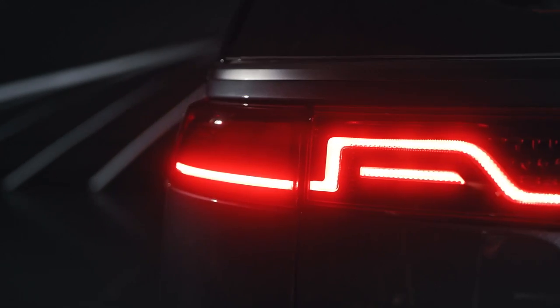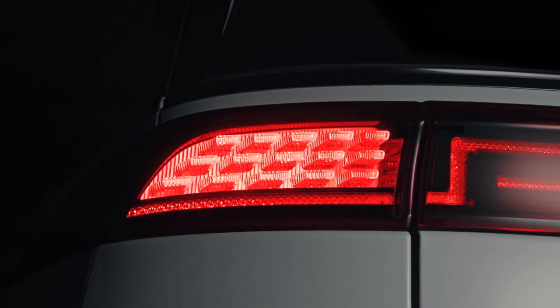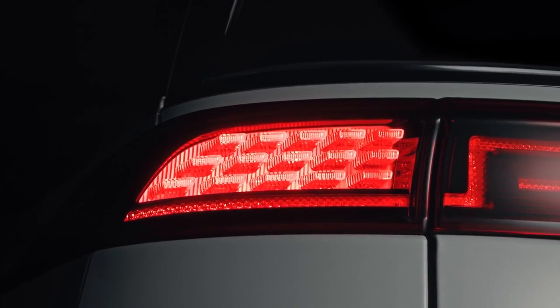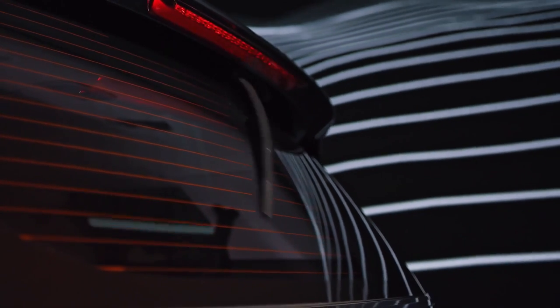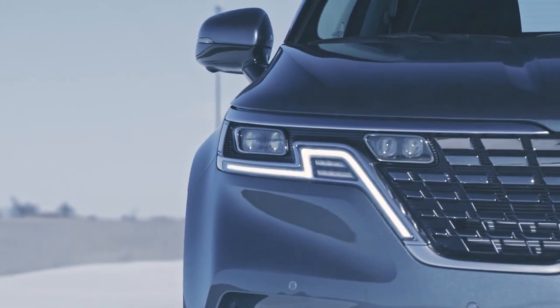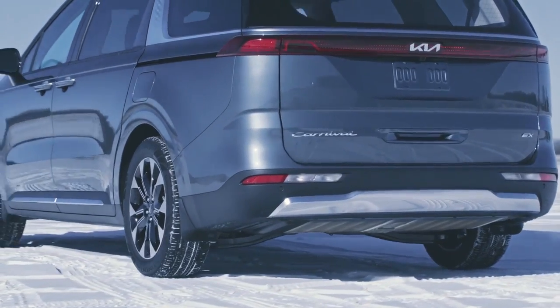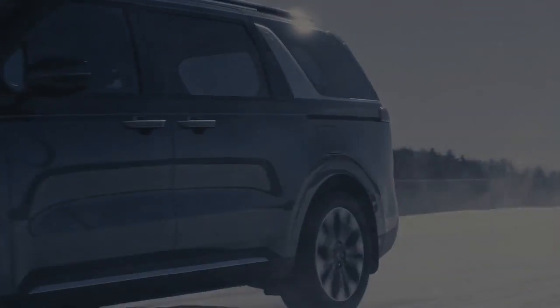We stretch the side chrome garnish to the end of the tailgate to enforce a sense of width and paired it with sleek combination lamps featuring geometric shapes. We combine thoughtful details like a rear wiper that elegantly tucks away under the spoiler. With bold SUV characteristics, including the rear skid plate garnish and reflectors for the perfect balance of strength and refinement.